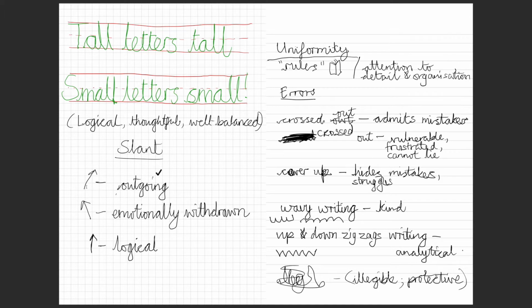How people cope with errors is another thing you can use. If they do make an error, for example, here, a single line through, so that you can see the mistake that they made, it's transparent, and then they correct it. That's someone who admits to their mistakes, throws their hands up, says, yeah, fine, I got it wrong, and now I'd like to put it right.